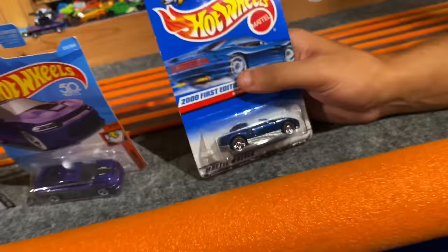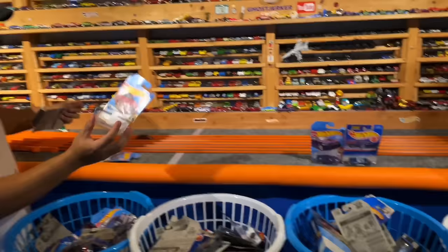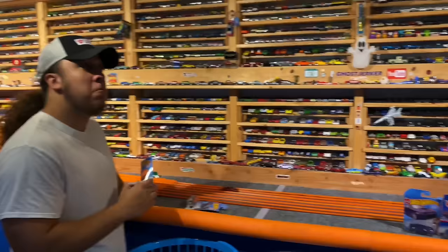Remember, multiple chances to win with NASCAR. Yeah, he gave you the hard one to open. How am I supposed to open this? I don't know. You tell me. That's for you to find out. Who's winning? I'm not winning. Take a closer look here.